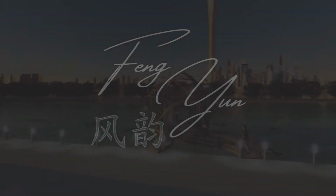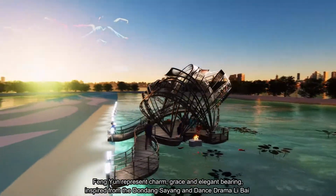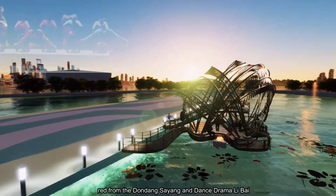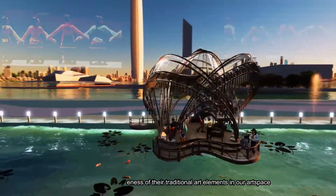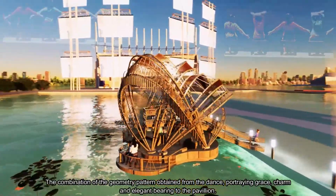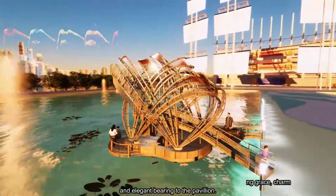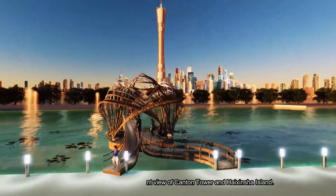Ladies and gentlemen, Feng Yun. Feng Yun represents charm, grace, and elegant bearing. Inspired by dondang sayang and dance drama Libai, to celebrate the uniqueness of their traditional art elements in our art space. The combination of the geometry pattern obtained from the dance, portraying grace, charm, and elegant bearing, is applied to the pavilion, thus embracing the magnificent view of Canton Tower and Haizhu Island.